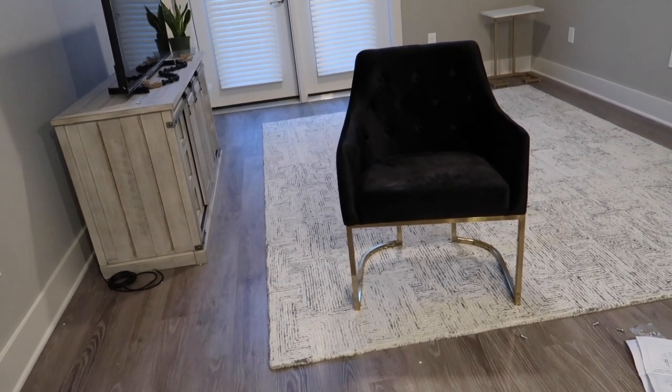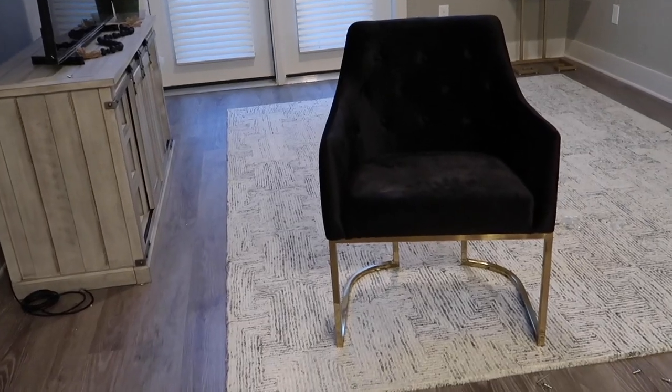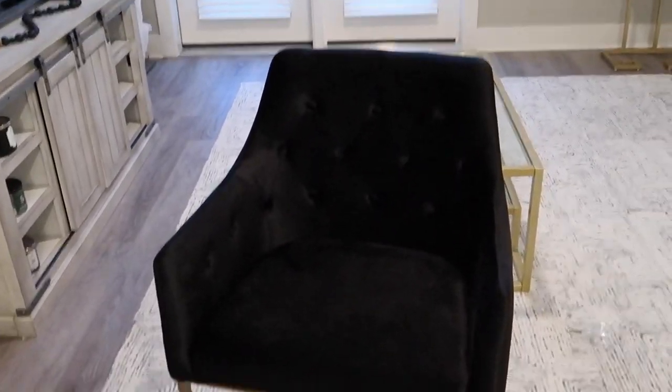Okay, so y'all, update. This is the chair, and I love it. I love it, I really do. Black velvet. I don't know if you can see it. Okay, there it goes. So it's black velvet with the gold hardware, and it actually matches the hardware on the coffee table very well. So I got this chair from Amazon. It was $234-$235. I will put the link in my description box if you guys are interested in getting this chair.